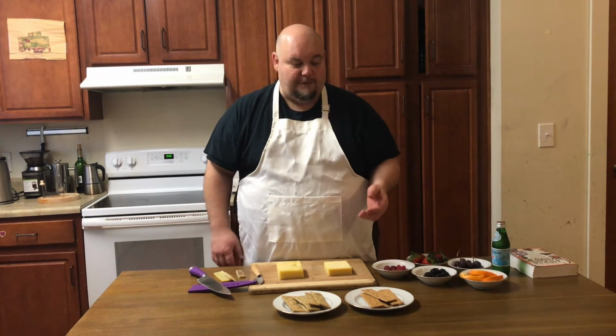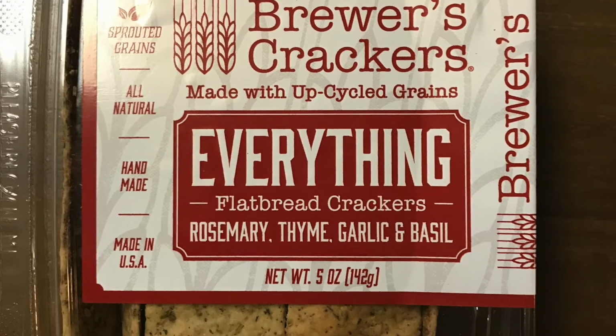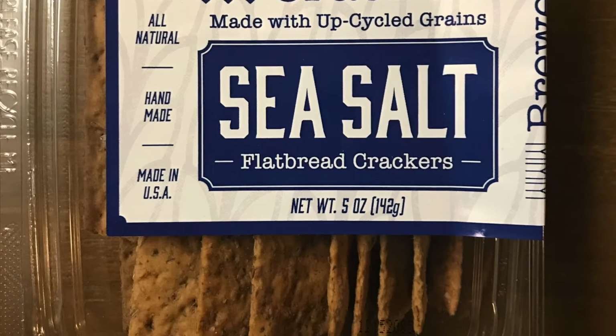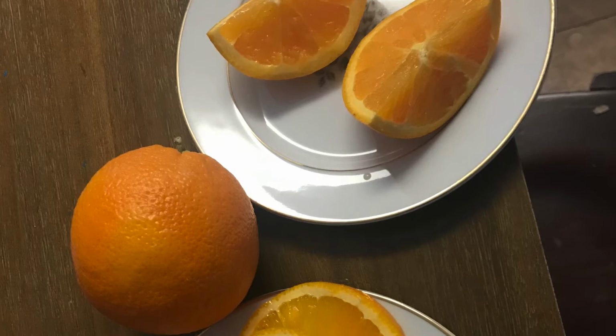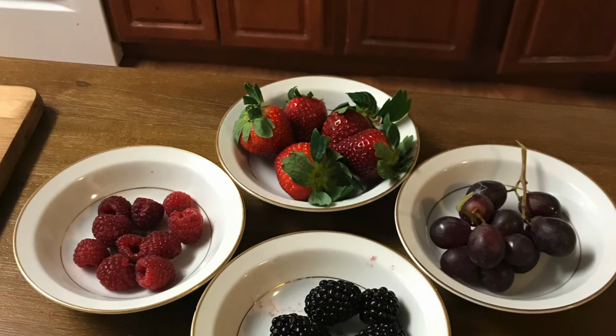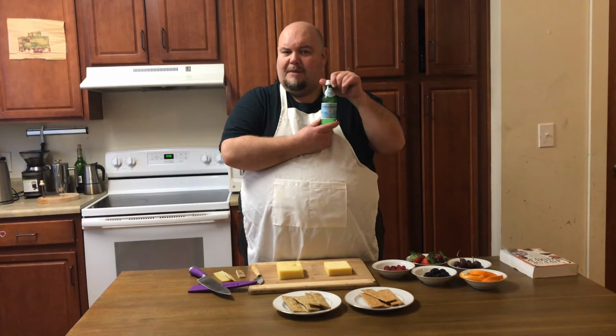I've got some wonderful Brewer's crackers from Vermont. There they are in all their glory. I'll show you pictures of those. I've got the sea salt and I've got the various spices, flavors. I've got fresh oranges. I've got grapes. I've got strawberries, raspberries, blackberries. I don't drink alcohol, so I do mine with San Pellegrino.